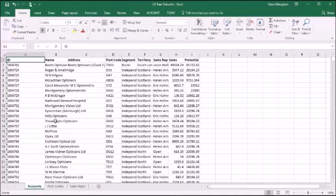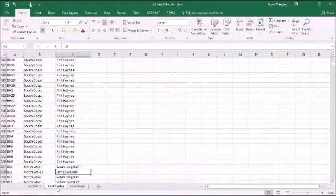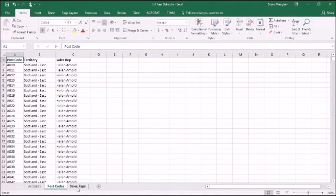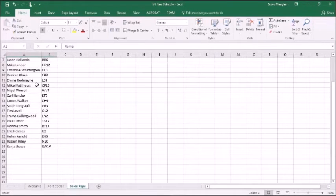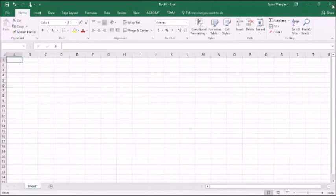So here we have accounts, and we've got 7,000 accounts. We've got the postcodes, and we know which territory they're in and which sales rep is covering that postcode. And we have the actual sales reps and where they live, their home postcode. So that's the data that we're playing with.